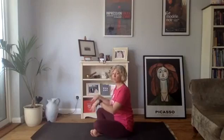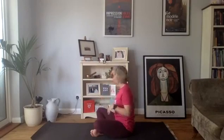And then give the wrists a little roll. Might be a little sensitive in the wrists. You can do this on fists if you wish as well. And roll the other way. Okay, we're going to do it just once more. Last week we did it 3 times.